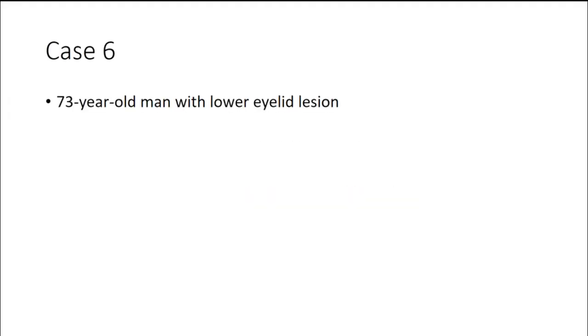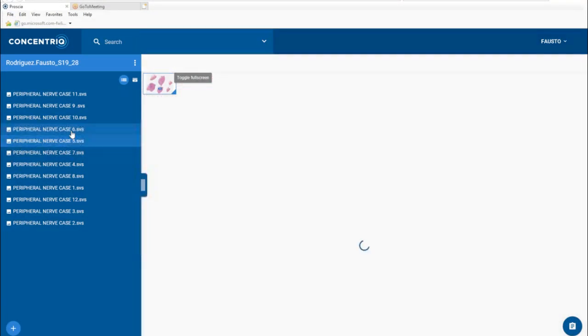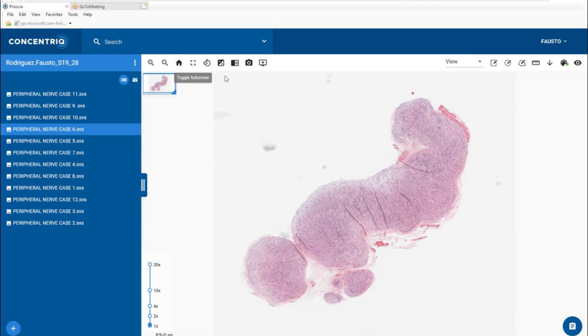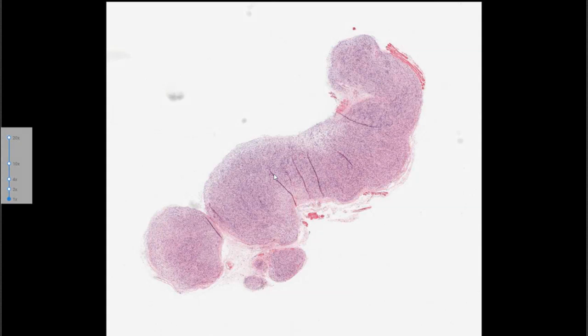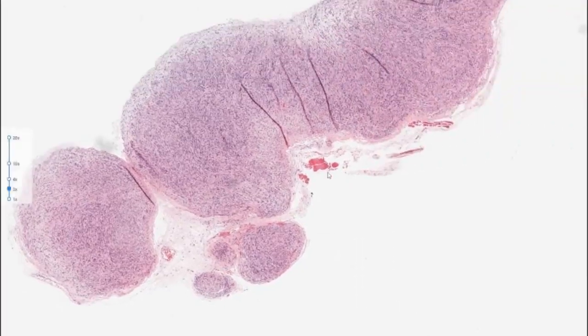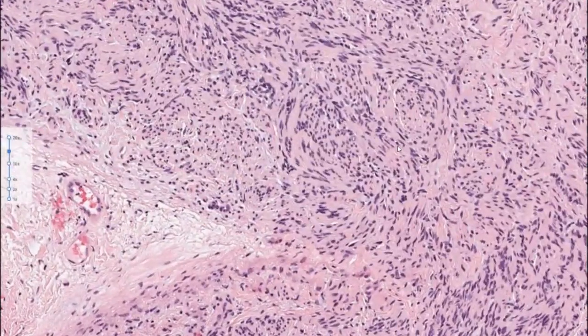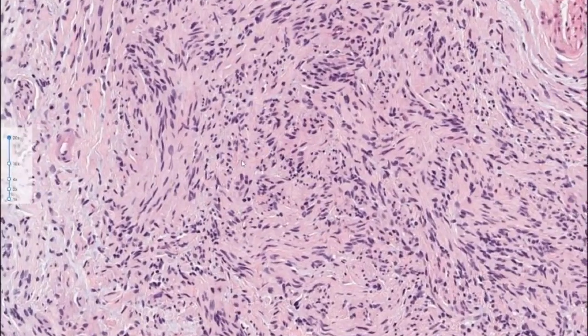All right, let's move now to case number six. This was a 73-year-old man with a lower eyelid lesion that was resected or excised. So this is the lesion here. And you can argue it has almost a slight plexiform type of appearance. Relatively circumscribed, you have some skeletal muscle fibers that are being pushed rather than infiltrated. And you can argue it reminds you a little bit of one of those plexiform schwannomas.